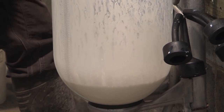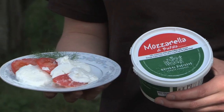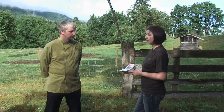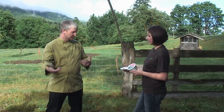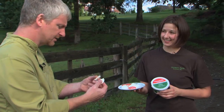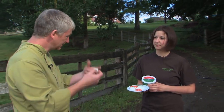At the moment, all of the milk produced by this herd goes into making Natural Pastures buffalo mozzarella cheese. This is a mozzarella. It's picked up Mondays and it's in the stores by Fridays to be enjoyed by everyone. Of course, mozzarella is a fresh cheese, so it doesn't have the sort of shelf life. You don't age mozzarella like you do with cheddars, and so the fresher the better. Yeah. It's great with tomatoes and basil. It's good on pizzas and lasagnas. I love mozzarella, especially buffalo mozzarella, because it's not that stringy, dry.